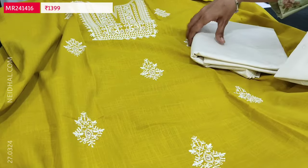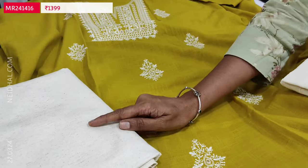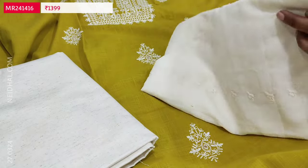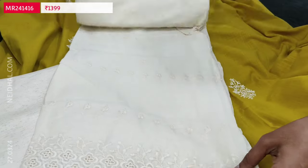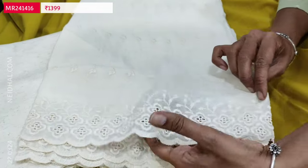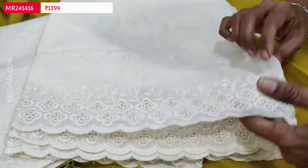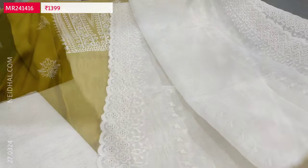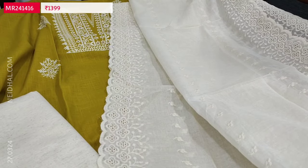A very very comfortable fabric for office wear, and we have jute flex cotton bottom, and the bottom fabric is comfortable, and dupatta in mull cotton with self embroidery work, and we also have cut work and self embroidery detailing for the borders. The cost of the set is 1399.